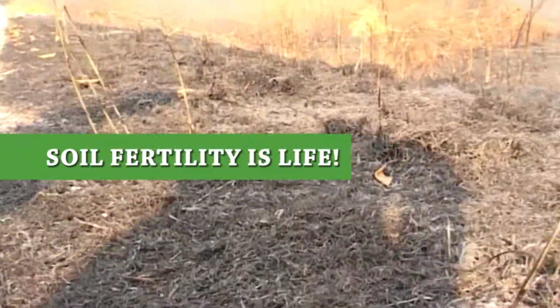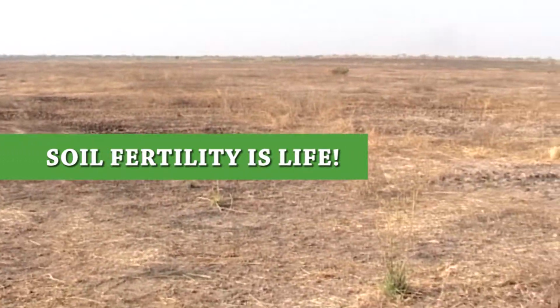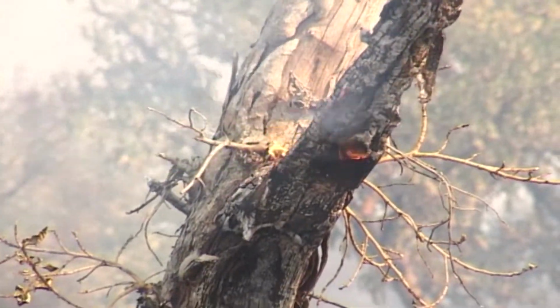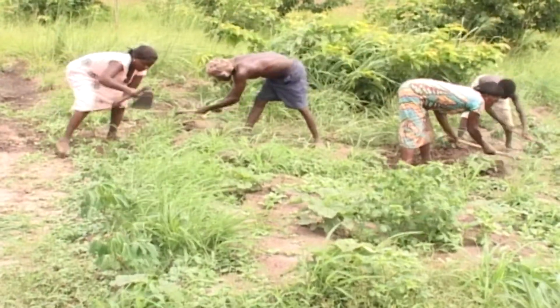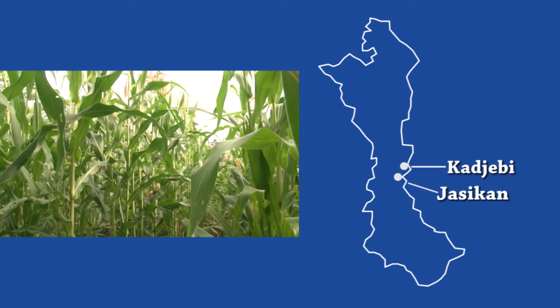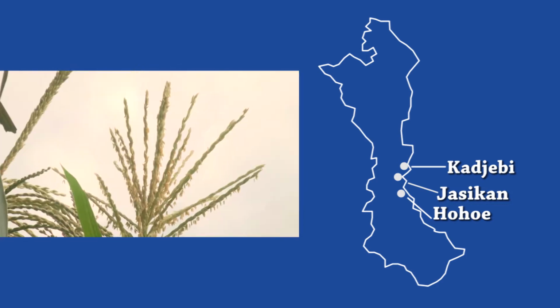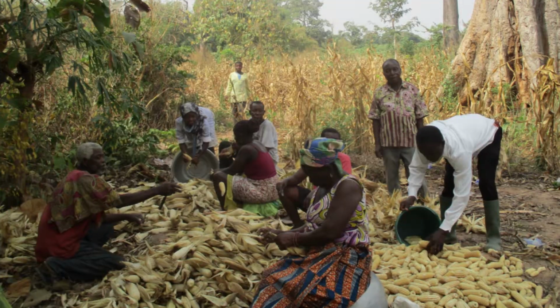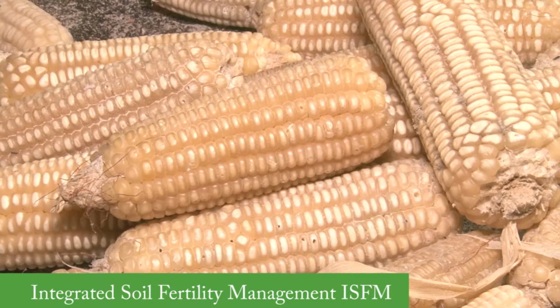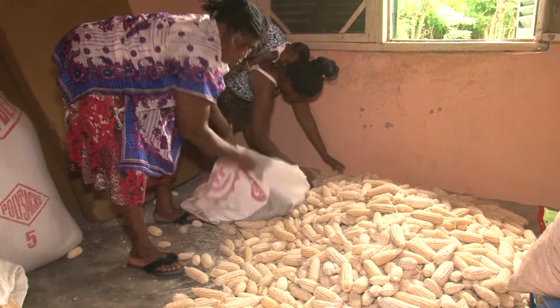Soil fertility loss is the biggest challenge that confronts most farmers, threatening global food security and millions of livelihoods. Ghanaian farmers are no exception, but those in 3 districts in the Volta Region, KGB, Jasika, and Hohoi, began to experience improvements in productivity and lifestyles when Africare Ghana implemented the first phase of a project called Integrated Soil Fertility Management (ISFM) between 2011 and 2014.